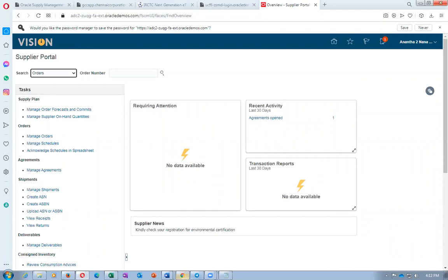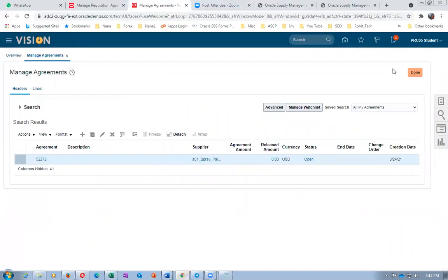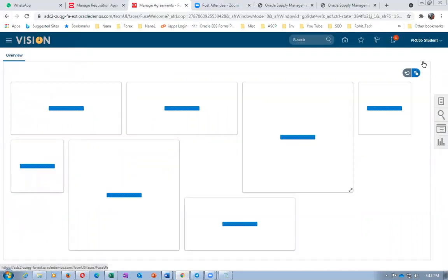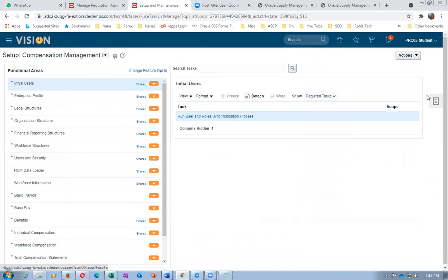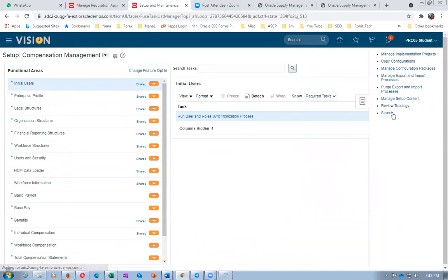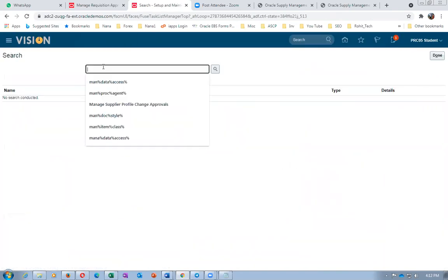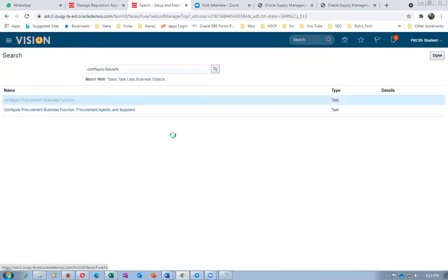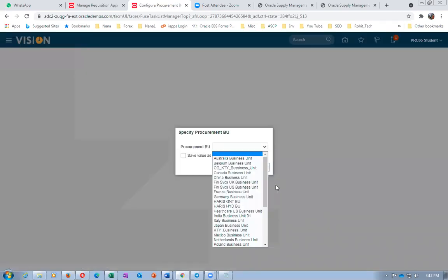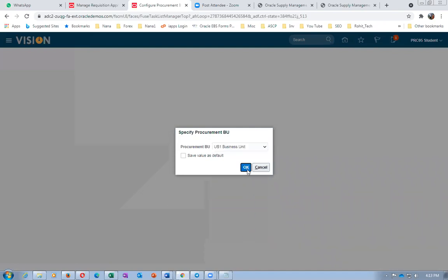And then we'll now enable automatic document creation on this. Fine. Click on it. Go to this place and then enable the automatic document creation. Fine. Click on setup and maintenance. And then we'll go to the task Configure Procurement Business Function and enable the automatic document creation. Configure Procurement Business Function, go there. So the business unit is US1 business unit. Click on OK.